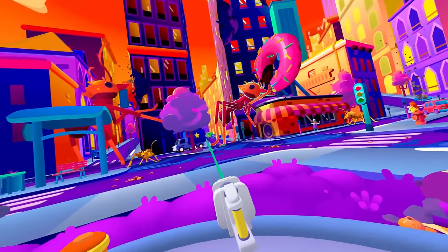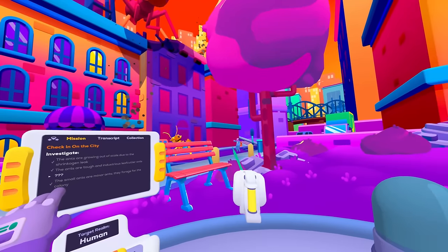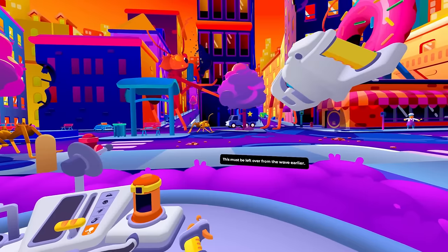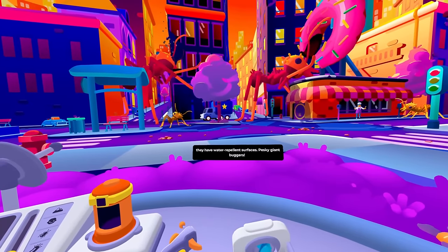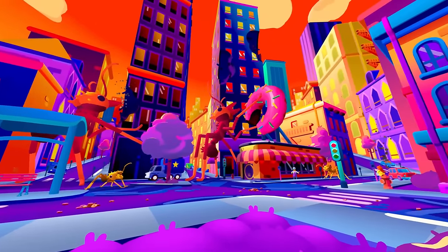I hope I'm not missing any more ducks. Okay, what else do I need to scan? This man? No. Donuts? No. Water? What water? This must have been left over from the wave earlier. Too bad for us. It doesn't seem to have damaged the ants. Oh, well, that's not good. They have water-repellent surfaces. What? Pesky giant buggers. Oh, they're like the perfect predator.